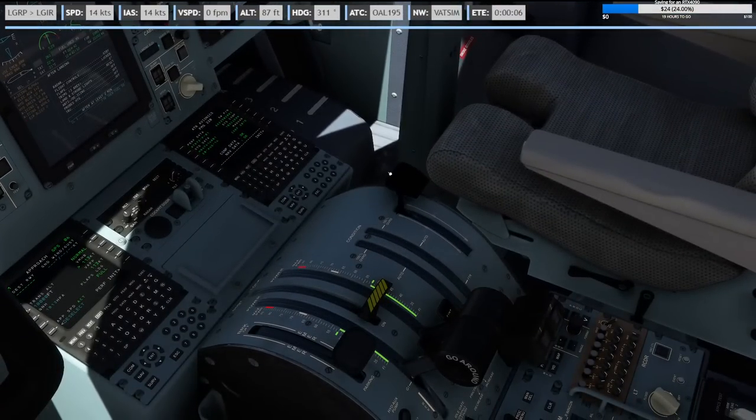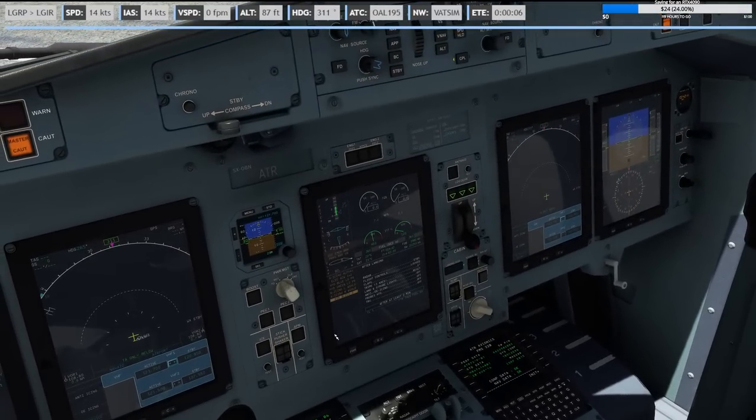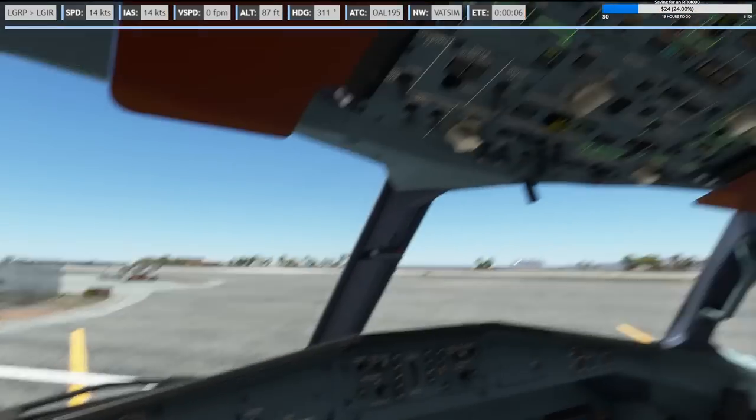Uniform Tango, taxi via Delta, give way to Etihad Airbus 820, then cross runway 30 to holding point.